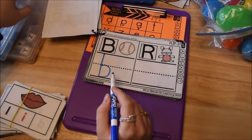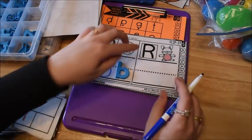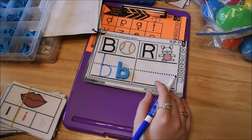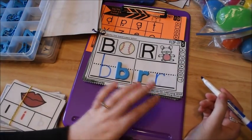And then another way to make it a little bit more interactive is then after they write it, they can put the magnetic letter. Or if they can't remember how to write it, they can look at the capital letter, they can place their lowercase magnet down, and then they can write it while they're looking at their lowercase letter.